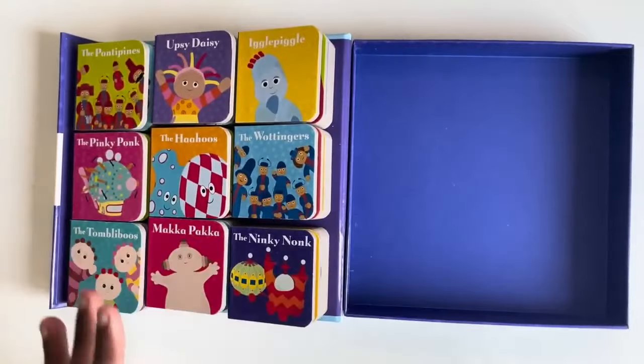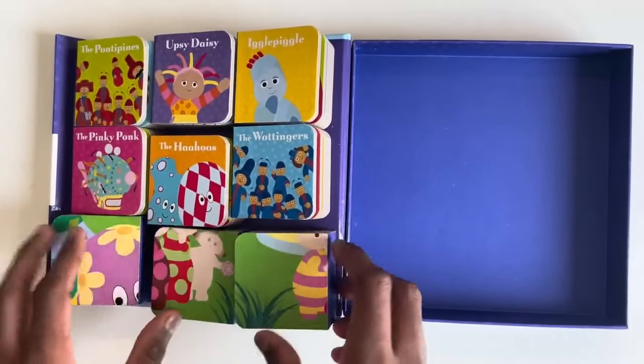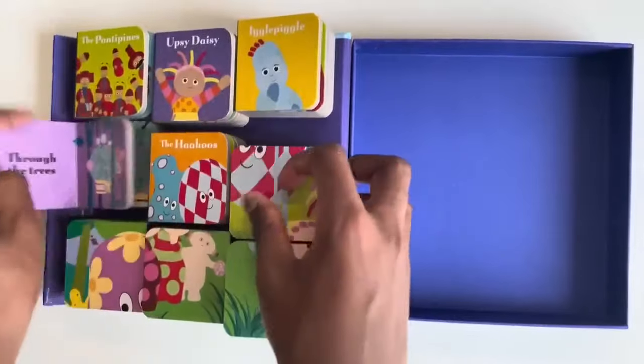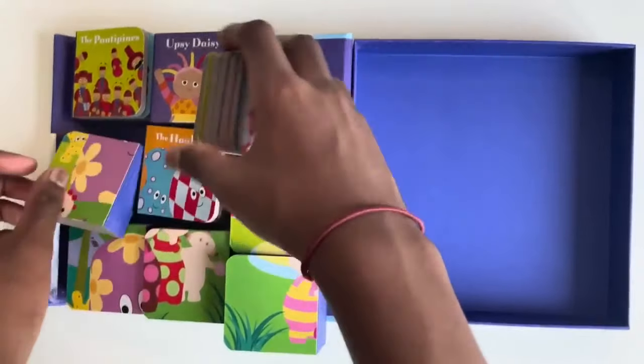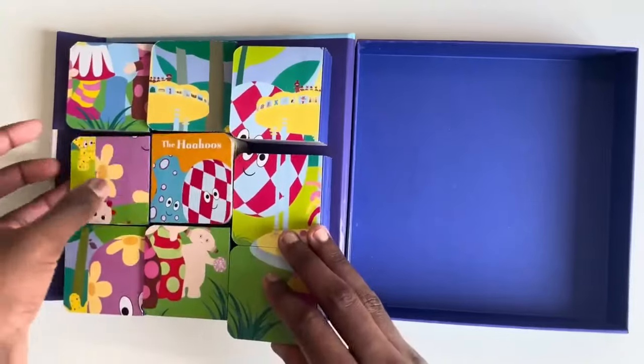Now, as you've all watched to the end, let's make the amazing puzzle. So, let's start making.